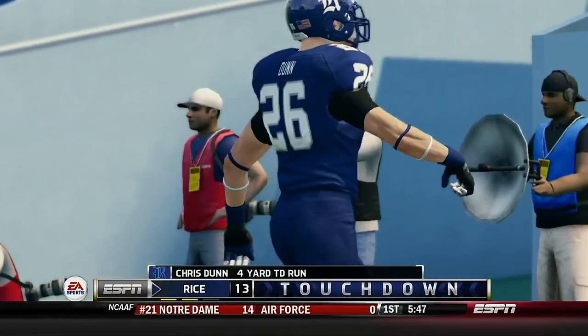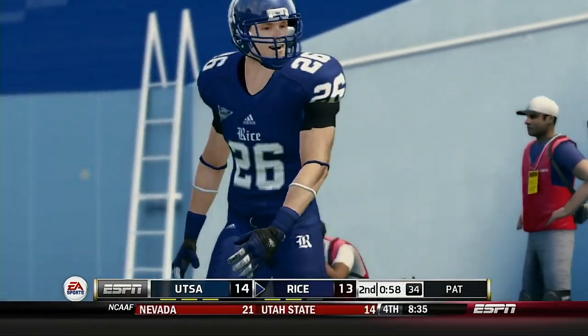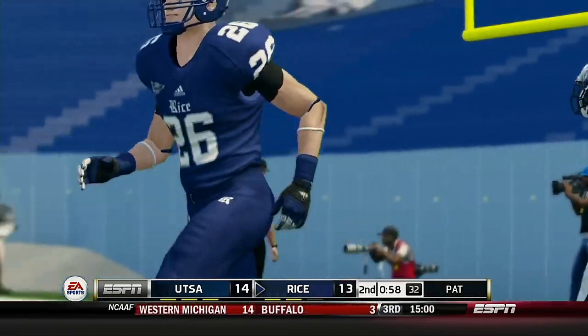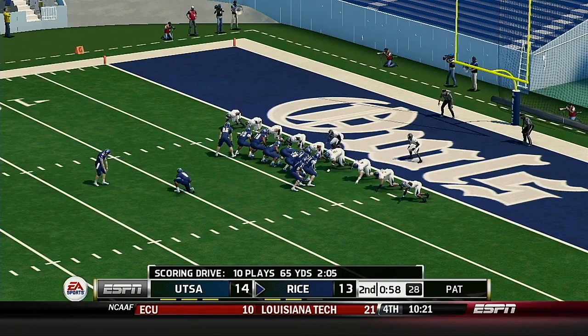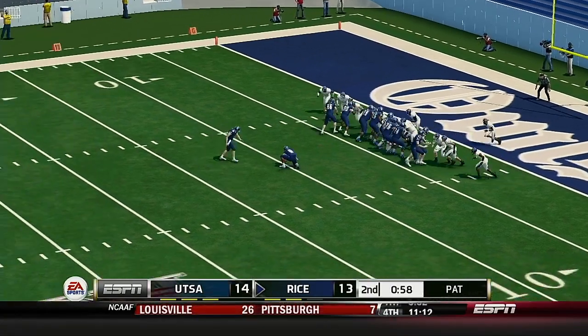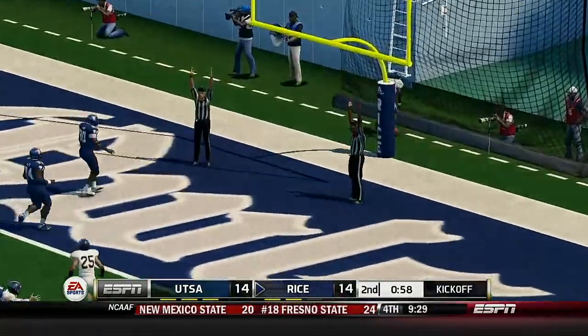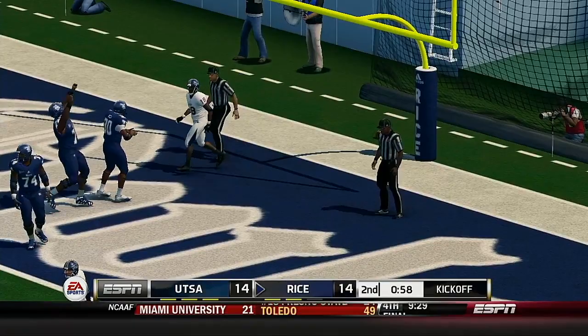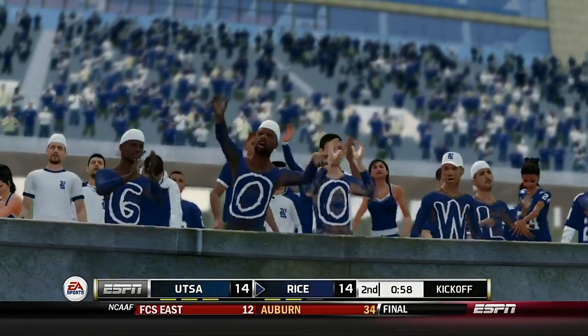Touchdown, Rice! Here comes the kicker to try to tie this game up. Converts the extra point. A 10-play, 68-yard drive, and they put up 7 points. We're deadlocked right now at 14.